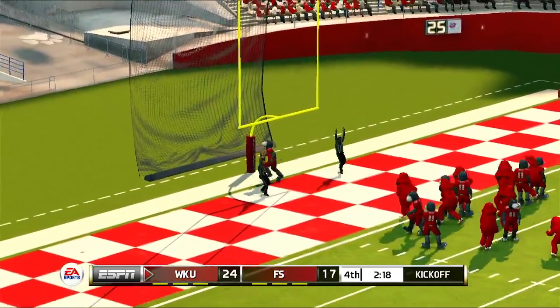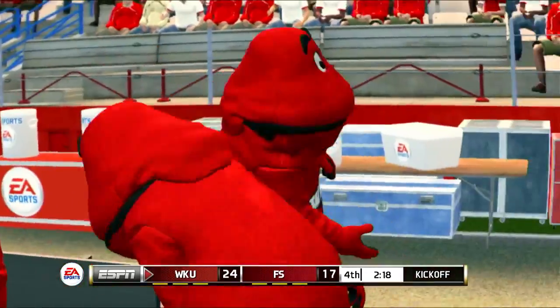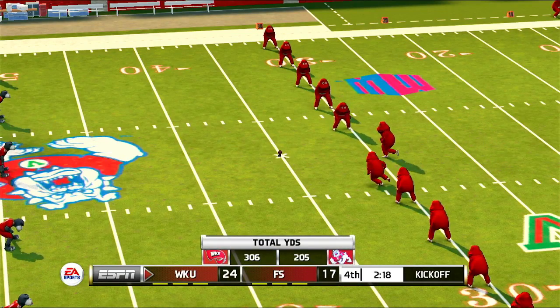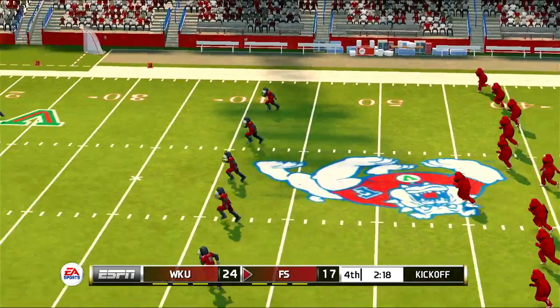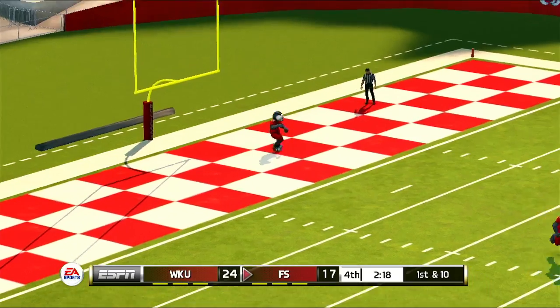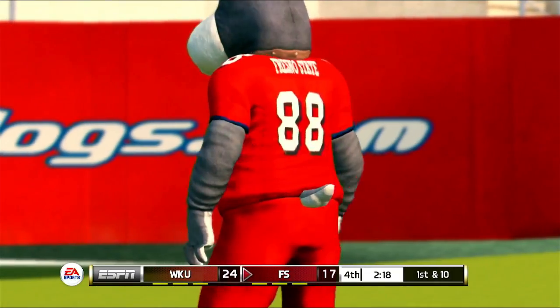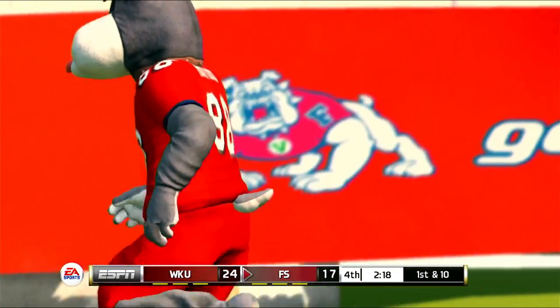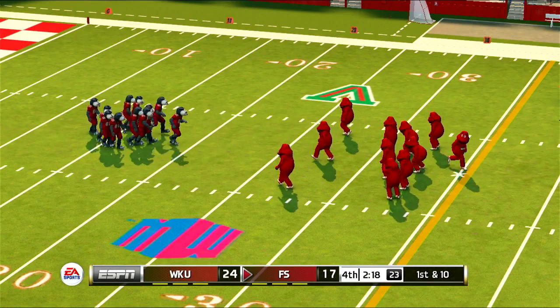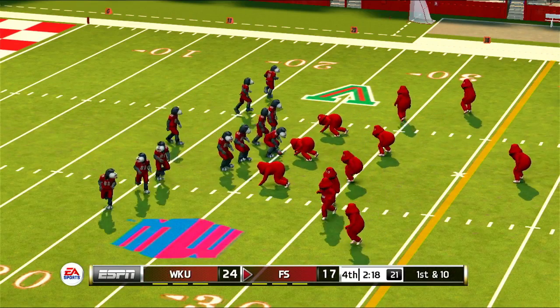He makes the PAT. The kicker looks like he's ready to kick this one off. He sends this one deep. And it goes into the end zone, down for a touchback. You know this is a real crucial time in the game. It could still go either way.